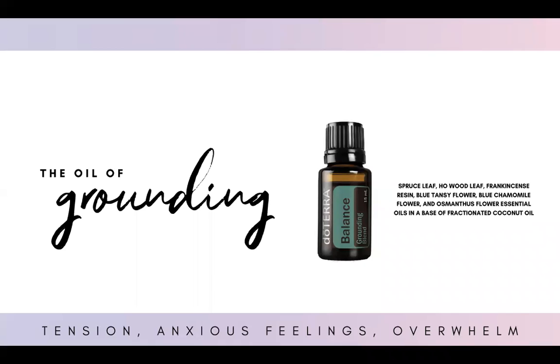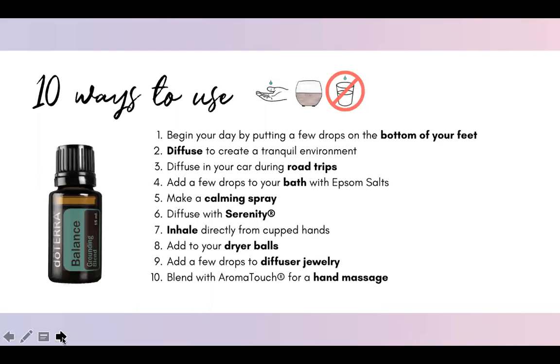So Balance is the oil of grounding. It's composed basically of a lot of different tree oils. And the tree oils emotionally help us to stay present and to stay focused on whatever is right in front of us. It helps with tension, anxious feelings, and feeling just generally overwhelmed, which is a feeling that I feel like most of us in the group can relate to.